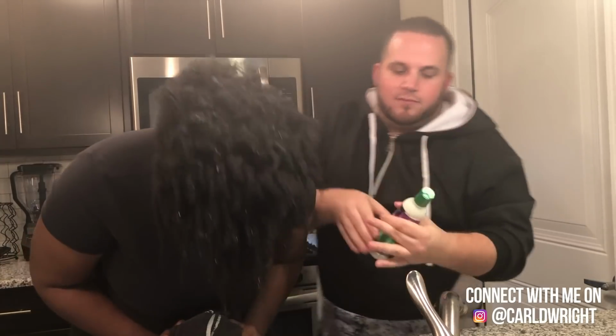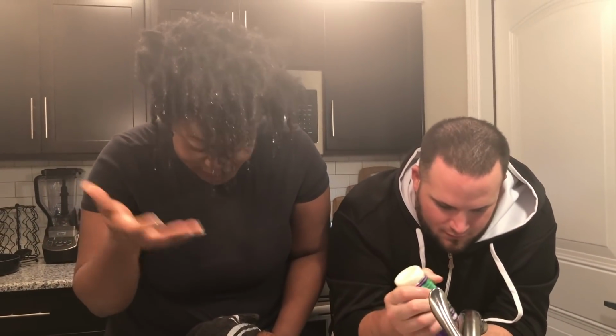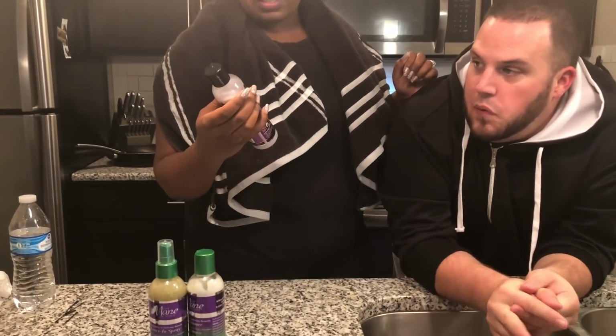The shrinkage is real. So, you saw how long it was without, but now it's a little puff. I'm actually excited. This is the first time we're using this one. It's a detangling hydration shampoo. It feels really nice, actually. It has a very soft, flowery, light smell.